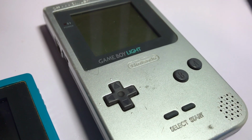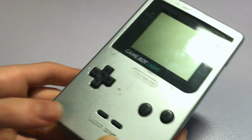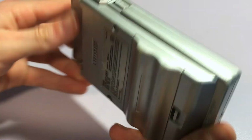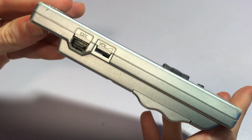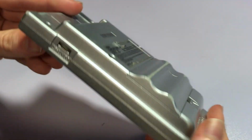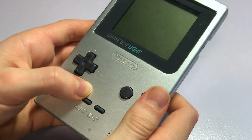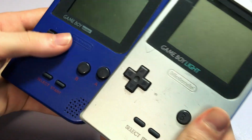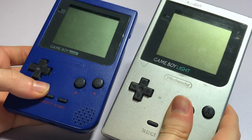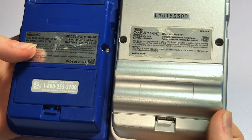The Game Boy Light is a Japanese exclusive Game Boy, probably why you have not seen it before. It was released in 1998 for a couple of months before the Game Boy Color released. It's a more collectible item that is not easy to find. It is mostly similar to the Game Boy Pocket, but it has some differences in its size and screen. It's only slightly larger than the Game Boy Pocket, and it uses 2 AA batteries instead of how the Pocket used 3 AAA batteries.